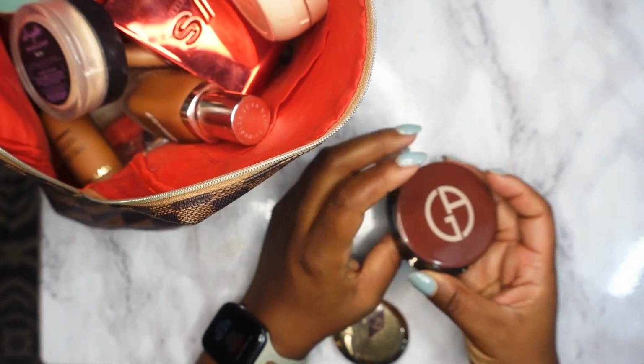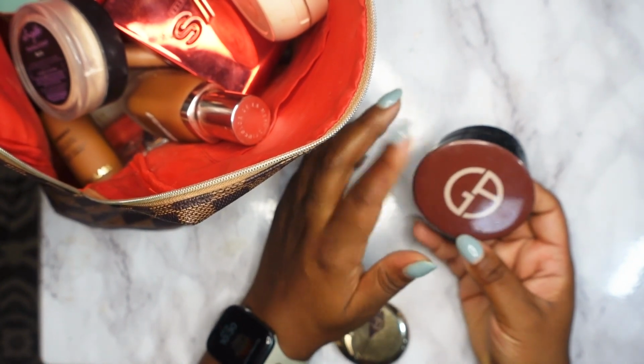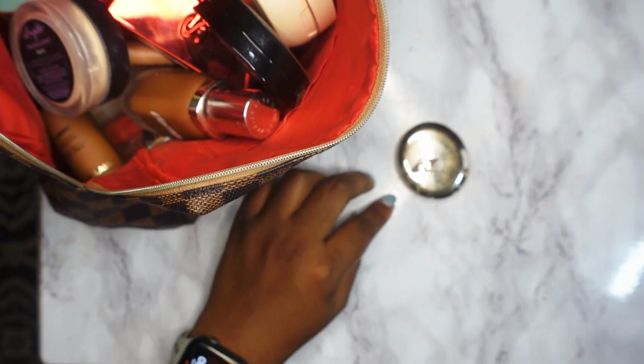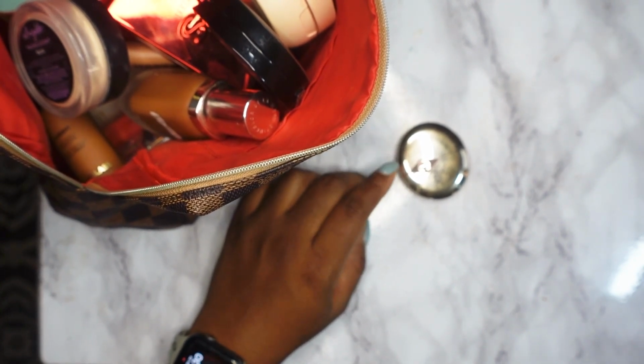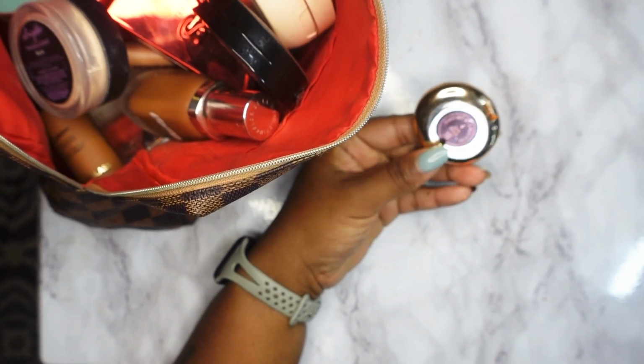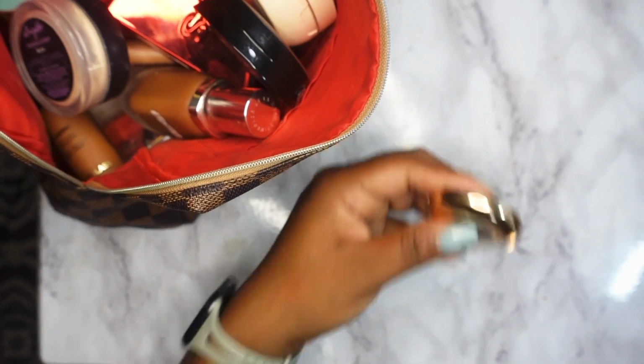I know this has been reformulated because the new packaging is a lot different. This one I've had for a while. I decided to use the Charlotte Tilbury Flawless Airbrush powder. I have the mini size in the shade Deep. I use this here and there. I don't really use it consistently, but I do want to put it to use this month.